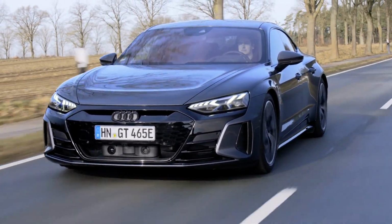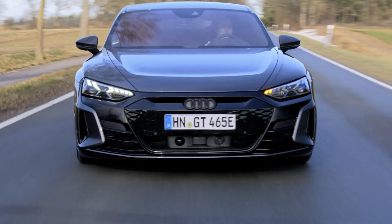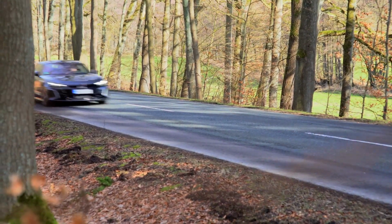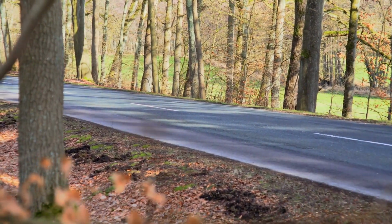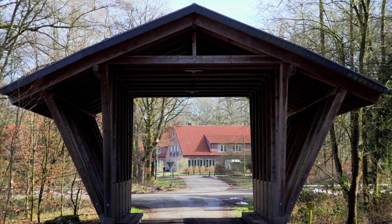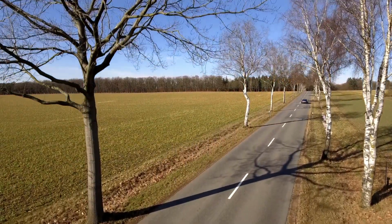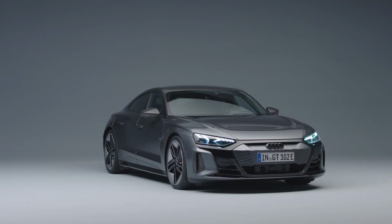0 to 60 miles an hour takes just 3.1 seconds, and it charges from 5 to 80% in 23 minutes with 800-volt electrical architecture. Four-wheel steering and air suspension help with driving dynamics, as does a slippery 0.24 drag coefficient. In terms of styling, the E-Tron GT is a real head-turner.